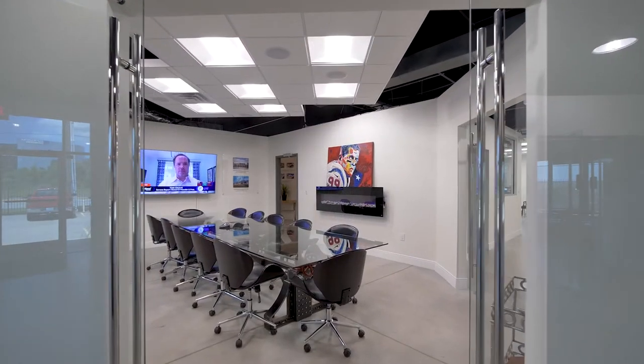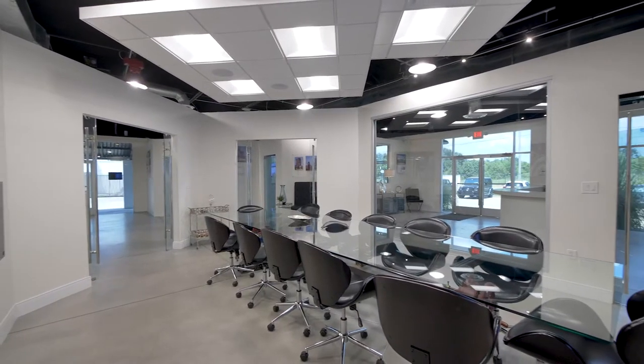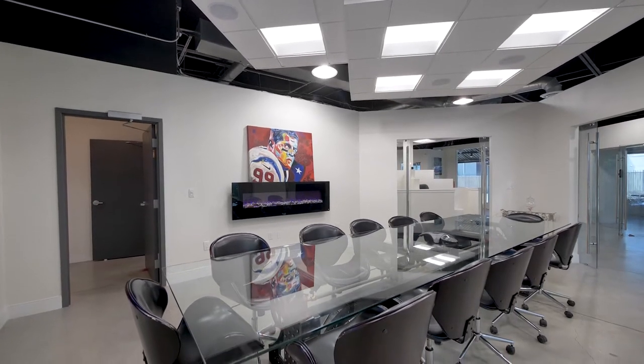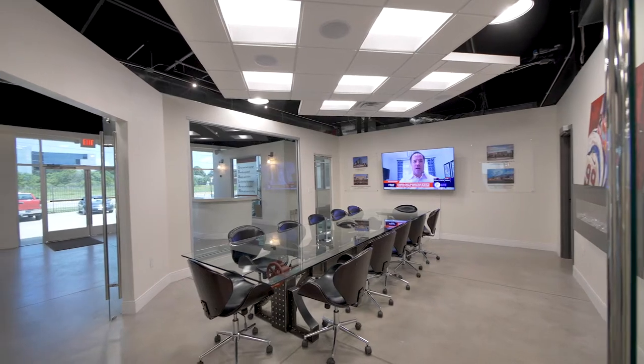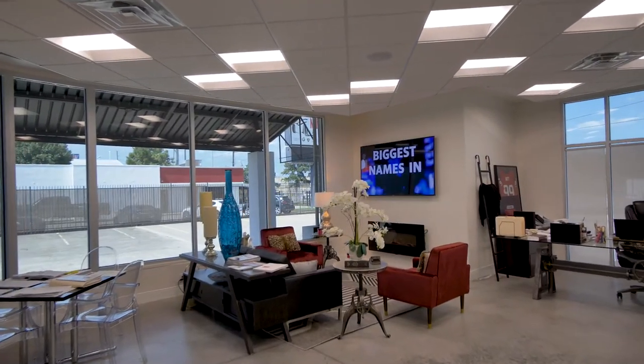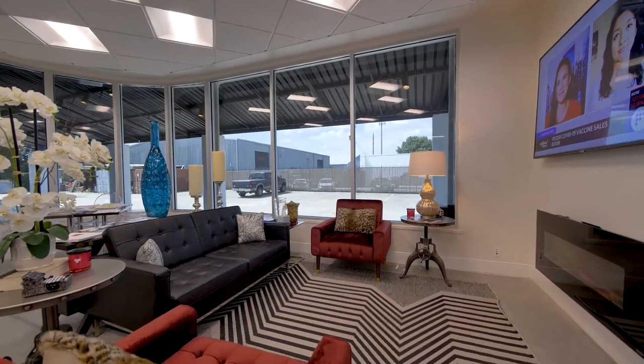The central conference room sits behind sliding glass doors, delivering the ultimate space for office meetings with fireplace and lowered acoustic ceiling. The primary office suite features a seating area, a wall of windows, and fireplace below the TV.